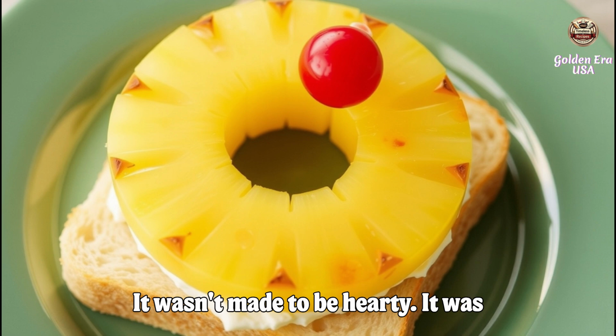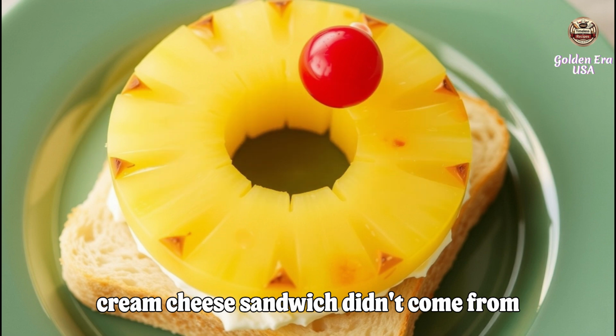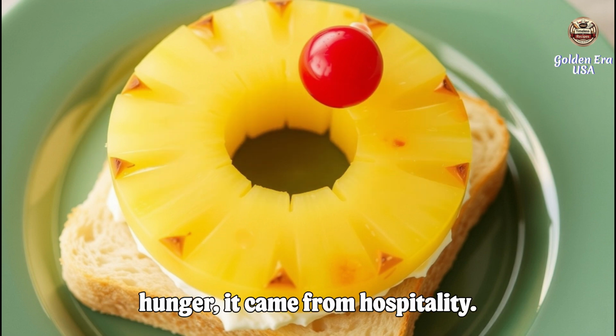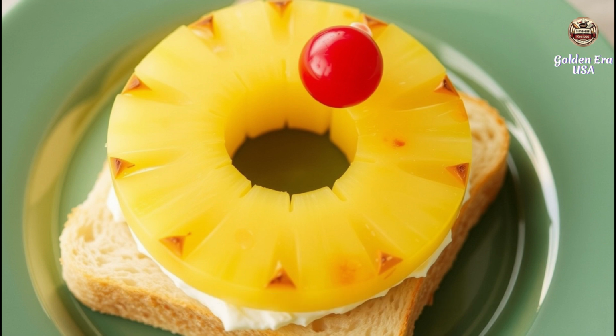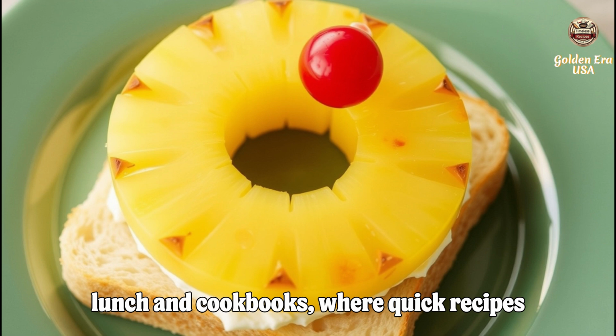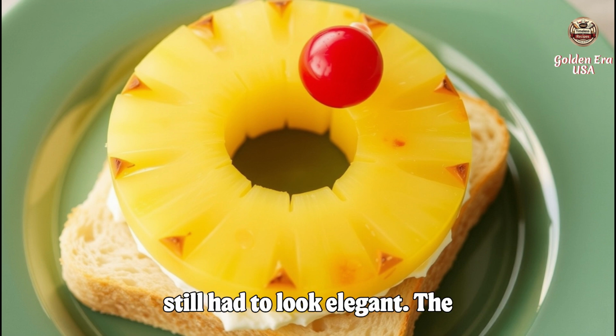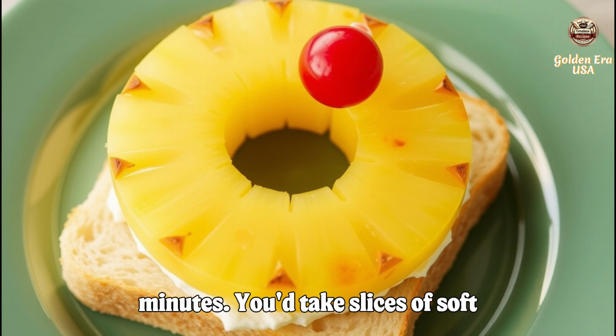It wasn't made to be hearty. It was made to impress. The pineapple and cream cheese sandwich didn't come from hunger, it came from hospitality. You'd find it at 1960s church potlucks, garden teas, and in the pages of ladies' luncheon cookbooks, where quick recipes still had to look elegant. The beauty? It only took 5 minutes.